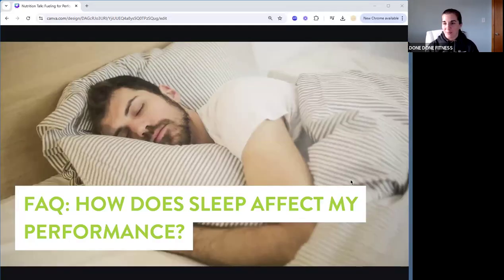How does sleep affect my performance? Sleep obviously plays a big role in many aspects of our health and wellness goals. And when we sleep, our body, including our brain, is at rest. This allows for increased blood flow and nutrients to the muscle tissue for repair and growth. It impacts muscle recovery, energy levels, cognitive function, and mental resilience, all crucial for peak performance.